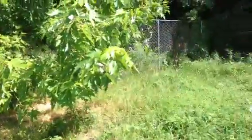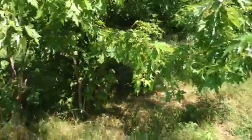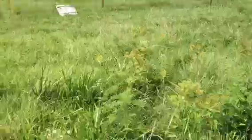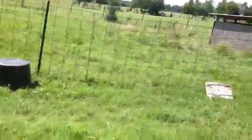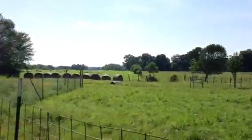This fence that went across here was a 6-foot fence, it looked like we were in prison. It will eventually be taken down and replaced by a 4-foot, more decorative sheep and goat proof fence that I don't have to worry about.